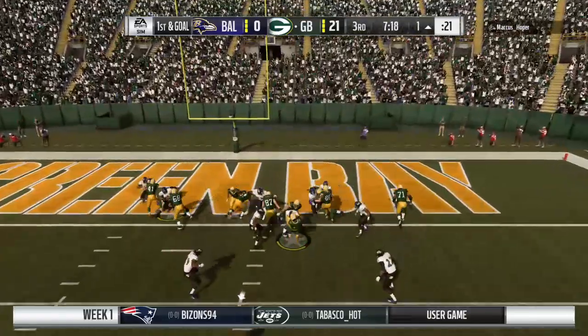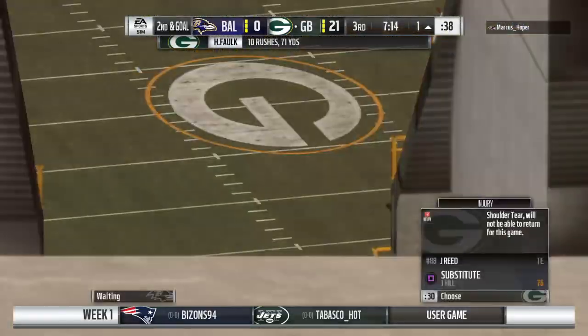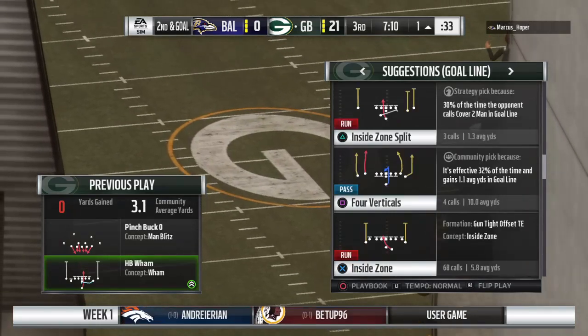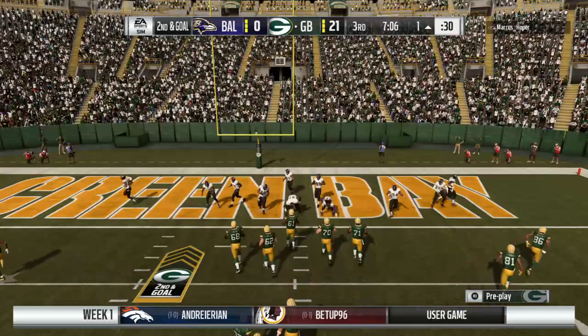They'll give it to him right up the gut. And he stopped immediately there. They'll say no gain on the play, and it'll be 2nd and goal. Perfectly designed blitz right there. They took that one from the grease board to the field because they were able to free up their linebacker to get into the backfield and spill the play.